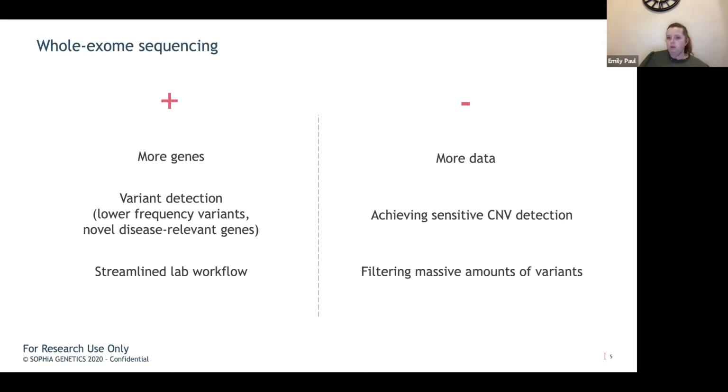But on the contrary, we also have some cons that we have to consider. One of those is the exact opposite of the first one. There is more data. There's just more of it. And while there's the possible power of higher understanding, you have to be able to actually process that data. There are also challenges when identifying the variants within. In particular, copy number variation detection in exome-based assays has been difficult because you cannot achieve the resolution you would see in a targeted panel. And then finally, you have to be able to filter through all of this information. You have to be able to process this, see what you should and can see, and then put the blinders on as appropriate.